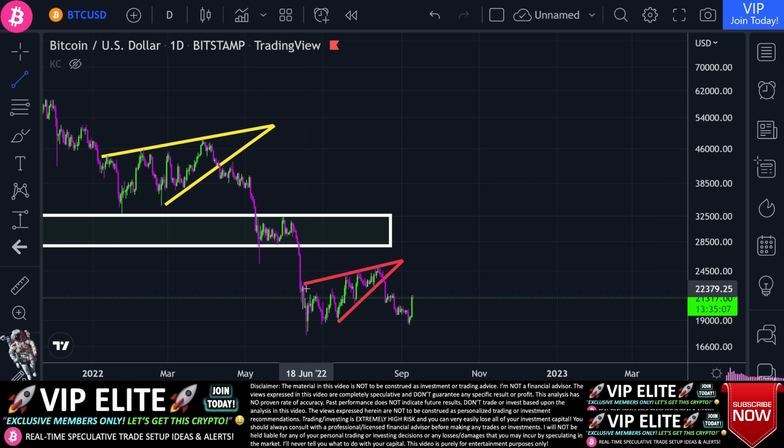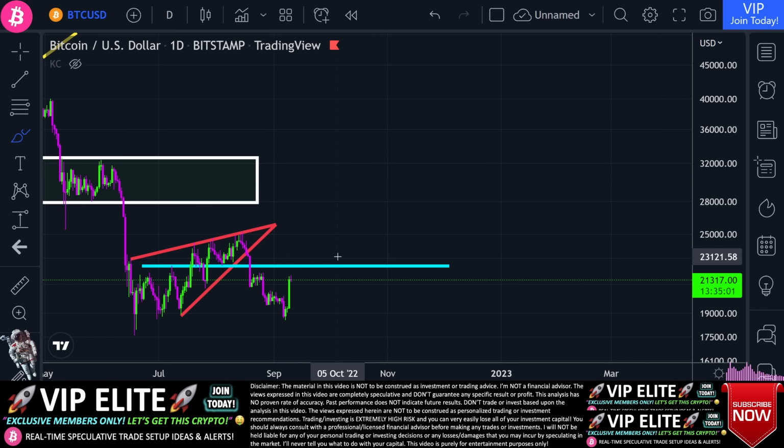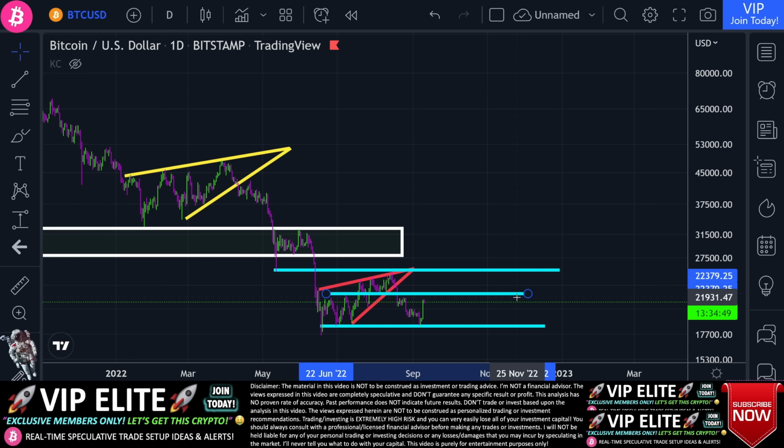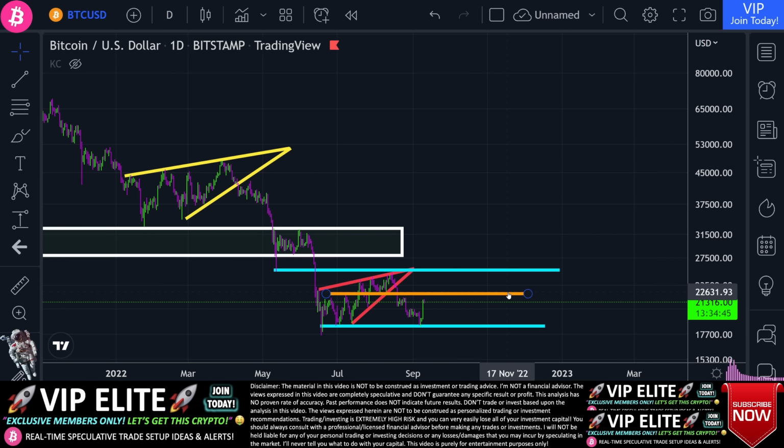Just understand, folks, that Bitcoin is coming up on a point of some local possible resistance around the 22,400 level. It really wouldn't be surprising if we got rejected there. Let's paint these levels. Right across the top here, we have three levels. I'll change the color on this one just to make it easier to visualize. These levels, to me, are very important.